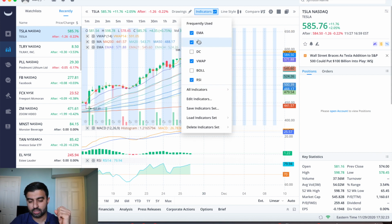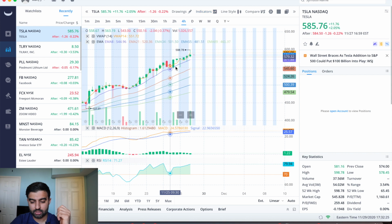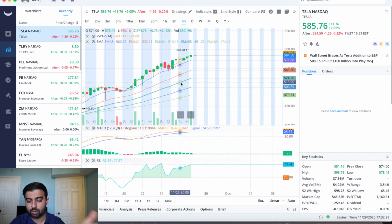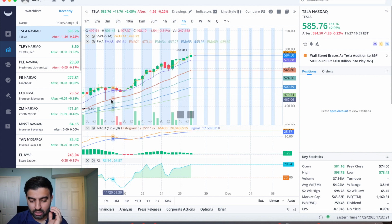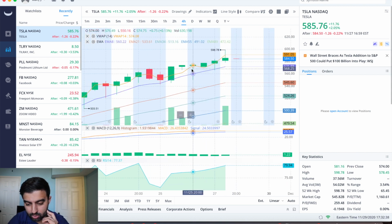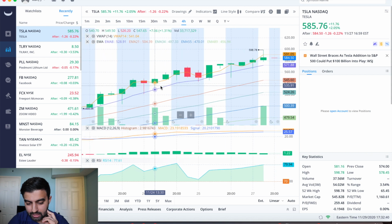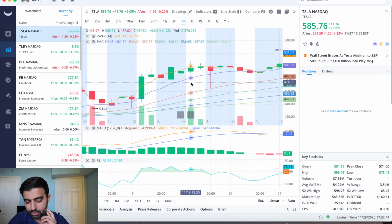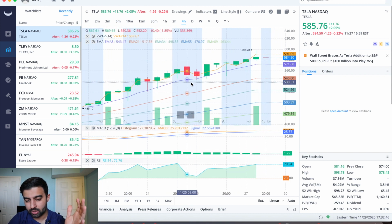If we take a look at the indicators here, what we see is the EMA on the 4-hour chart has held up as really good support during this run. So let's take a look here. If we take a look at all these candle wicks, they're bouncing pretty much off the EMA a lot of times. So that's another point that I'm watching.